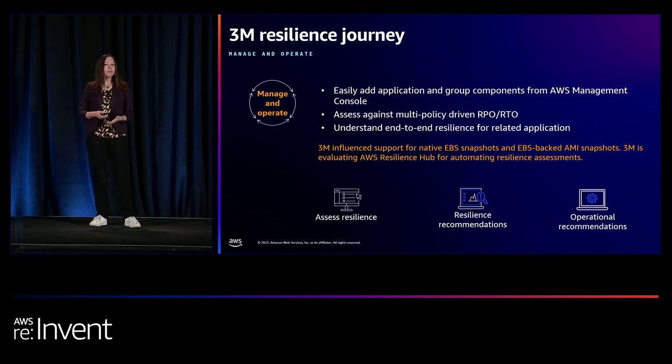So after this, it was time to discuss what are the recommendations that are coming out of the tool. Yes, there were definitely things we could improve on, but we were feeling confident with what we had architected and what they had given us.